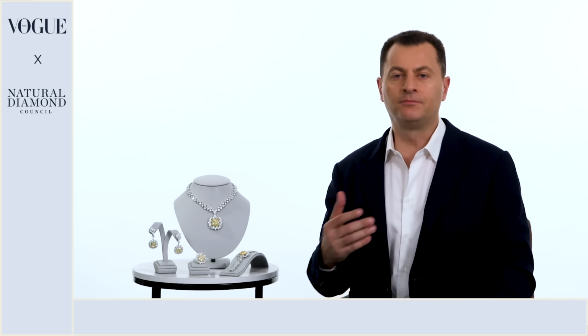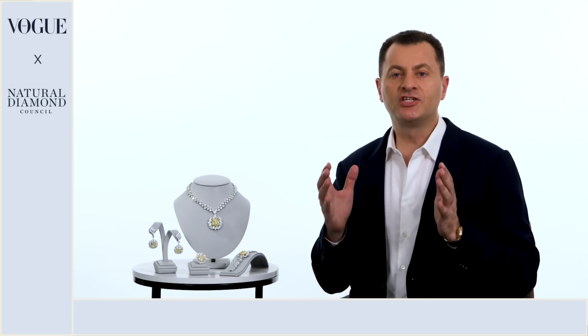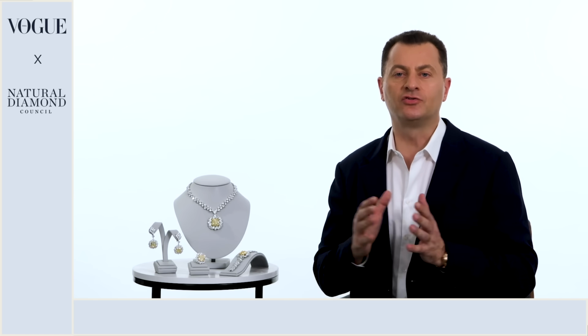There's no right size diamond for an engagement ring. Natural diamonds are simply beautiful in all sizes. The ultimate objective is to please your partner. You want to make a statement to celebrate and commemorate the occasion. So spend as much as you can within your own means to demonstrate your love.